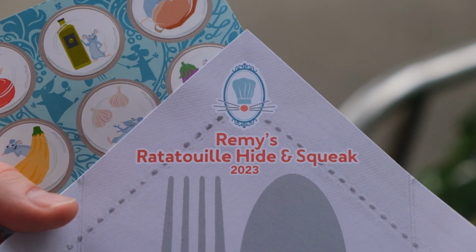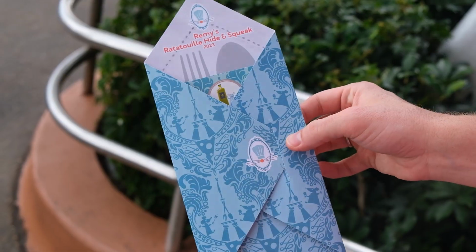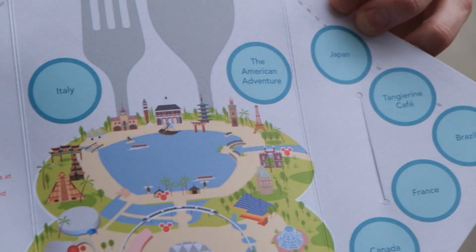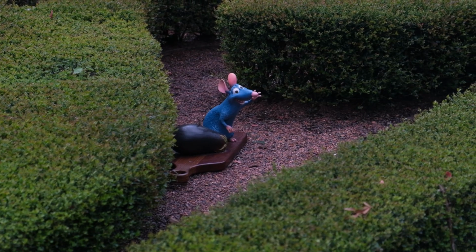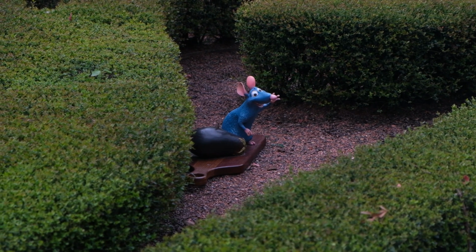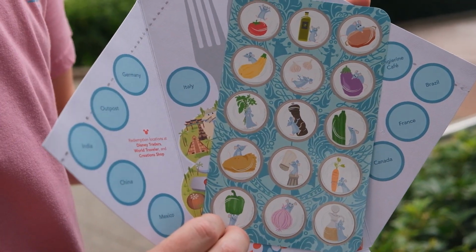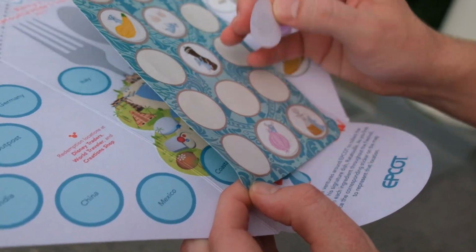Today we are here at Epcot because I am going to be searching all over this World Showcase for a tiny little mouse. Remy's Hide and Squeak is a scavenger hunt that happens all over Epcot and a lot in the World Showcase. You get a map, you have to find little Remy statues all over the park, and Remy will be with a specific ingredient for Food and Wine Festival. And yeah, stick your sticker on the map, and once you complete it, you get a prize.